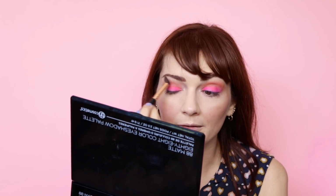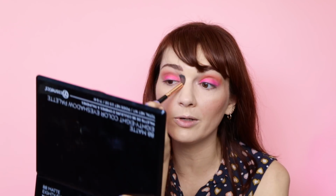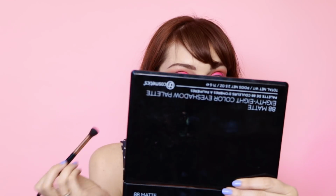Do you see that powder shooting off of these? I'm just going to blend it. Make it look real cute, like you really know what you're doing. Oh, baby, that really looks cute.